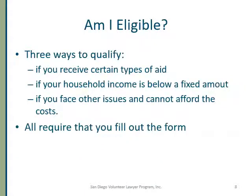There are 3 ways to qualify for a fee waiver. First, if you receive benefits from a specific list of programs, then you qualify automatically. Second, if your household income is below a certain amount, you also qualify automatically. Third, if neither of those first 2 apply, but you face other issues and can't afford the fees, you can still qualify, but you need to explain the situation on the form.